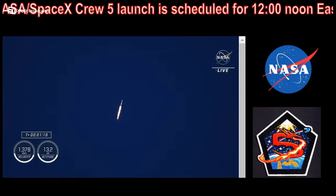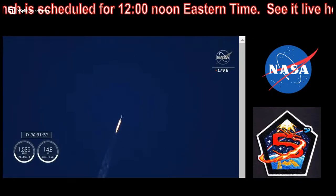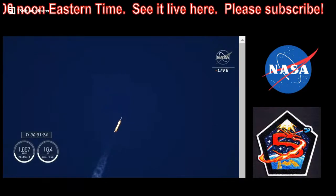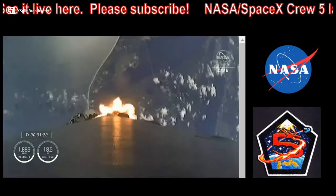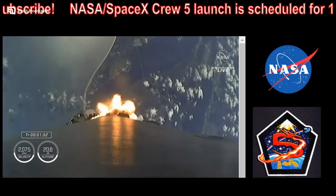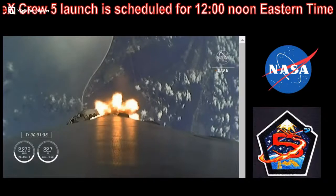Max Q. Stage 1 throttle up. Stage 1 Bravo. Copy 1 Bravo. That call out for 1 Bravo means we're in the second and final abort mode for the first stage, continuing to get good performance. The crew is already pulling over 2 Gs.